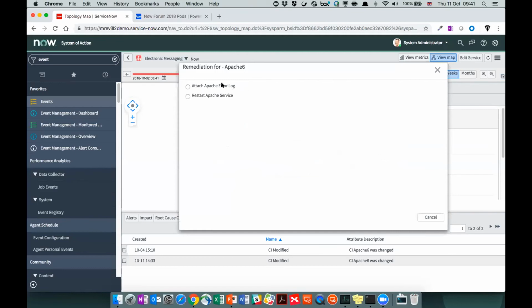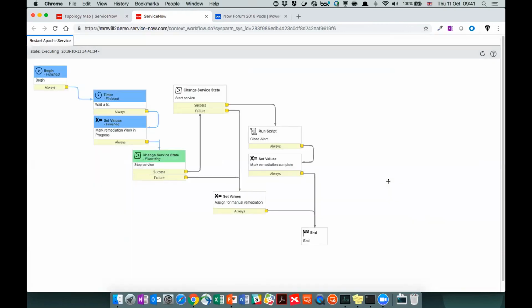You can see again, we can bring the error log down. We've already brought that down, so we don't want to do that again. But one thing we can do is restart that Apache server. Again, you potentially would run this automatically without operator input, but this just gives you an idea. I want to run this. I'm now going to stop a service. I'm now going to do some orchestration. So orchestration is when you go outside ServiceNow.